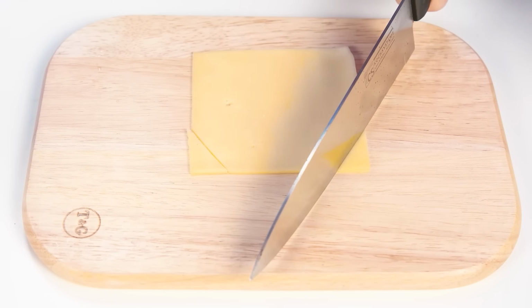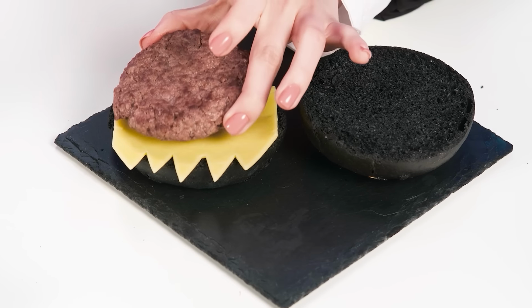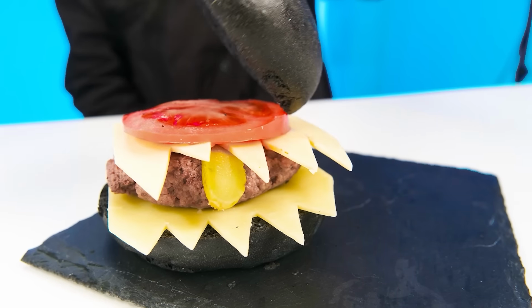What is Wednesday doing with a piece of cheese? Wow, how cool this cheese looks now! A piece of cucumber? Okay. Wow, this burger seems to have a mouth with a tongue. But something is missing. It's good that next to Wednesday, there's always a hand that will help with any problem.